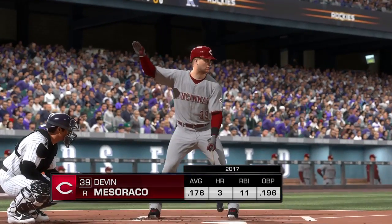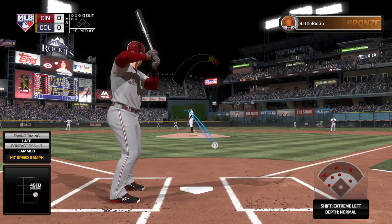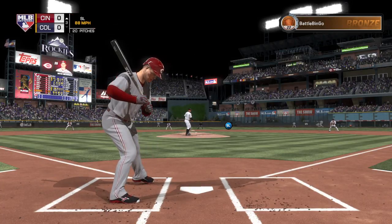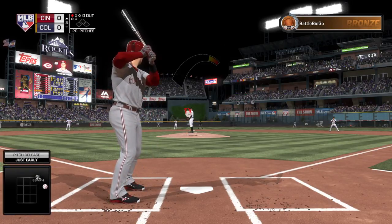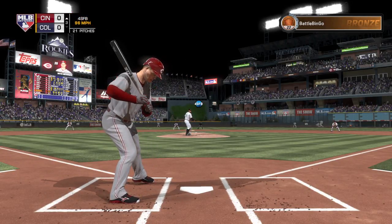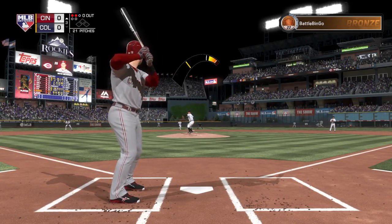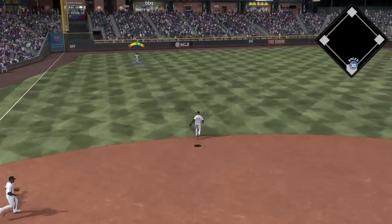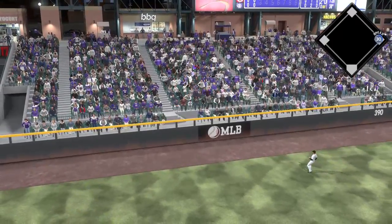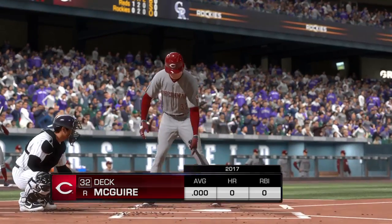At the plate, Devin Mesoraco. He'll start things out here in a tie ball game. Number 39, Devin Mesoraco. Into the windup and the pitch. And this is taken outside for ball 1. Ball 2-0. 2 balls, no strikes. There's a swing, and he sends a ball high in the air into left field. Patterson going back on it at the track. The wall, gone to lead off the inning.